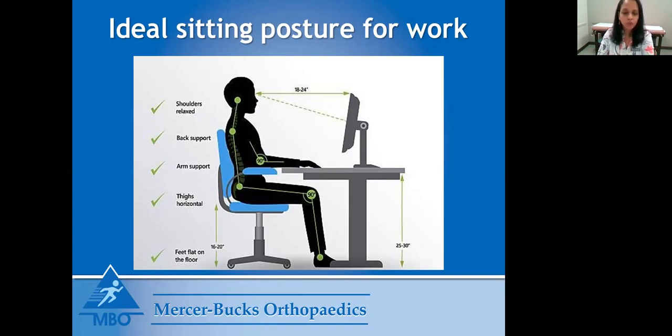If your forearm, which is elbow down to the fingertips, is up higher, your wrists have to bend in order to be able to reach your keyboard and type. If your arms are really low, again, your wrists have to come up to be able to reach the keyboard and type. And in both cases, you're compressing and stretching nerve tissue, which is right at the wrist.